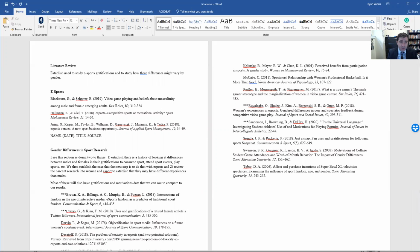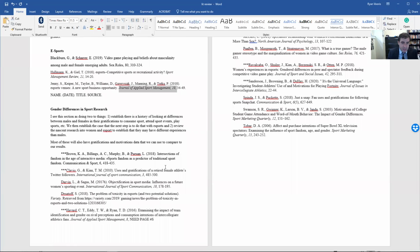So as an example here, this article right here has multiple authors. Authors are always listed in the order of their contribution to the work in APA. So it is not alphabetical. The authors worked out who did the most work. You go first. Second most, you go second. So a lot of authors on this one. Then the date in parentheses. Then the title of the article there, which was Esports Venues, and then its source, which was the Journal of Applied Sport Management, the 10th volume, pages 34 to 49. Name, date, title, source.